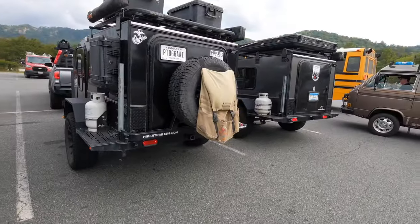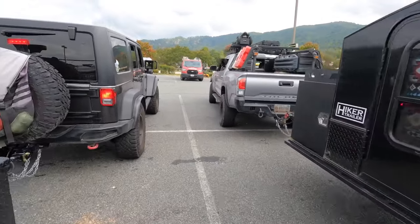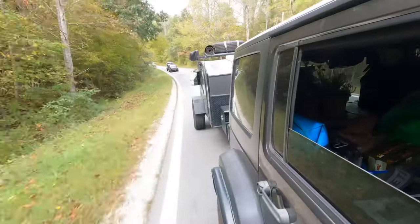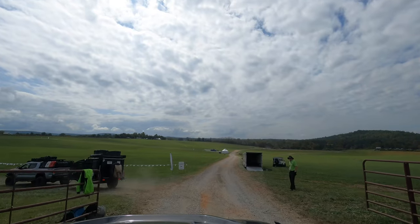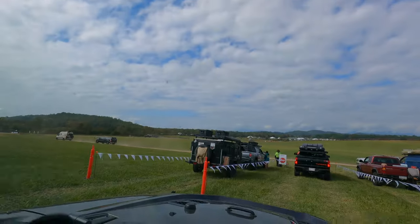Everybody's here and we are heading out. It's time to go. Gonna circle the wagons. I'm just doing what he tells me to do. We made it. We're just gonna check in, but we're just following Cody and Ross. We got Ben behind us, and Mike is around here somewhere.